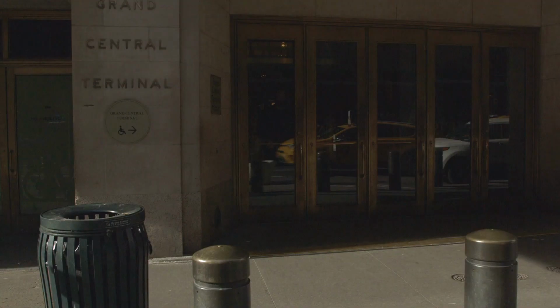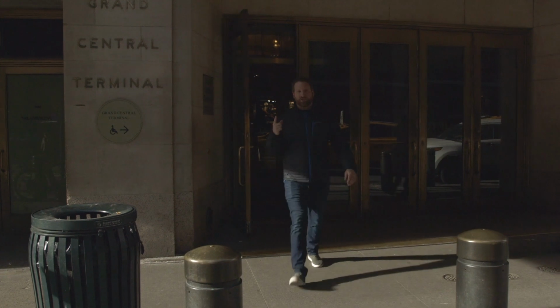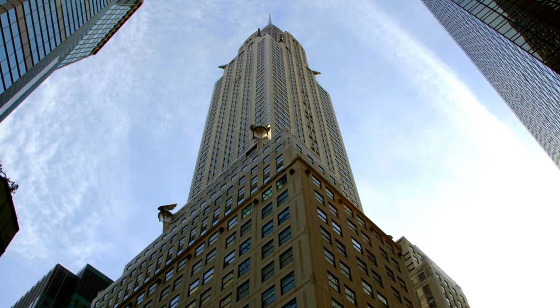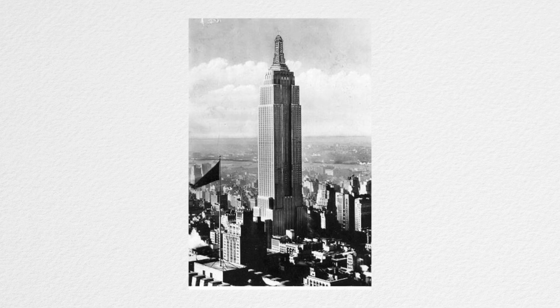Welcome back to the fifth and final leg down 42nd Street. Continuing east, just across the street from Grand Central Terminal, the Chrysler Building. Tallest building in the world for less than a year, when the Empire State Building surpassed it in 1931.